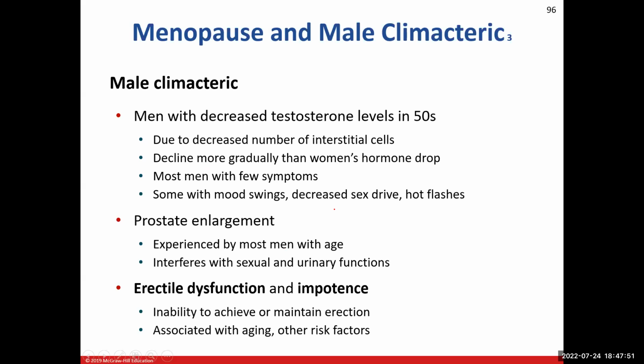Our last slide discusses the term male climacteric. This has to do with men, as we get older, having falling testosterone levels, because we have fewer interstitial cells to help produce the androgens. This decrease in testosterone production tends to be more gradual than what we see in women with their decreased production of estrogen and progesterone. Men's levels decline at a more gradual rate, whereas women's drop off much more sharply.